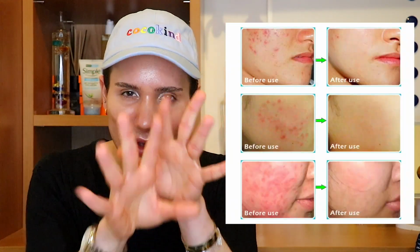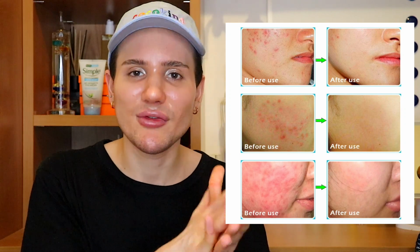By the way, azelaic acid, even if you don't have PIE, because the redness caused by acne and the pimples are also gonna get better if you use azelaic acid.